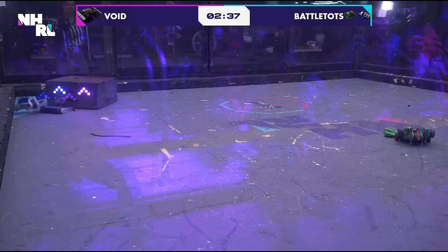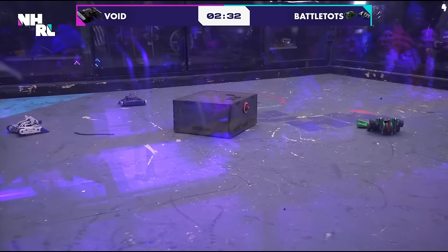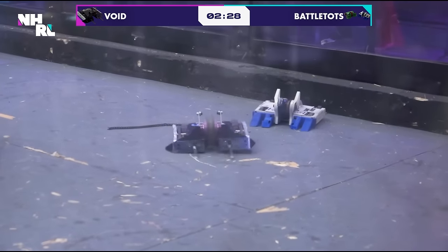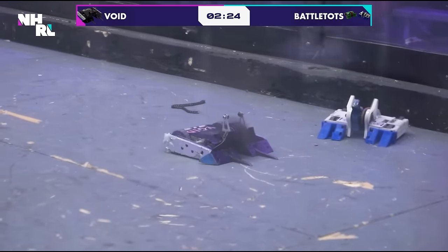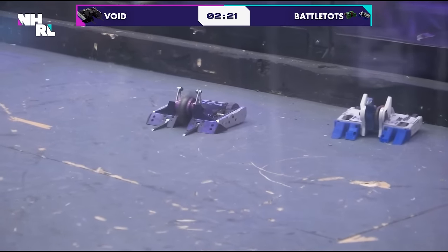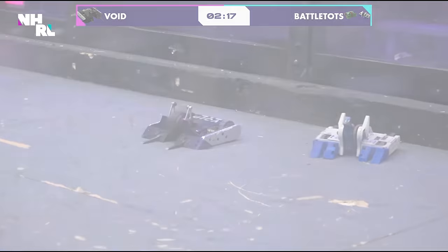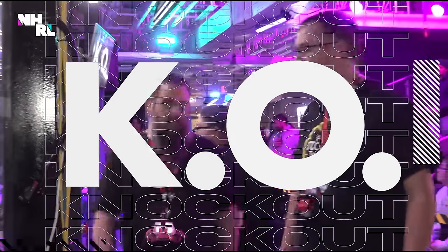Void, brought to you by Trevor Summer. He's a veteran in this sport. He's brought a bot very similar to Skaripa. It's basically a clone. Super powerful spinner on it. Dominant performance by Void, but they come in and flip half of Battletop's back, and they seem to have lost a bit of their drive when they did that. Knockout. Your winner, I believe, is Void.